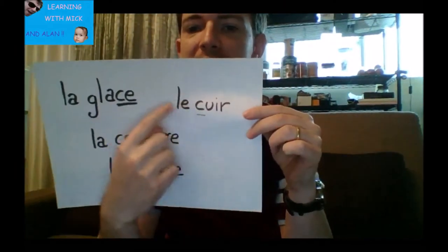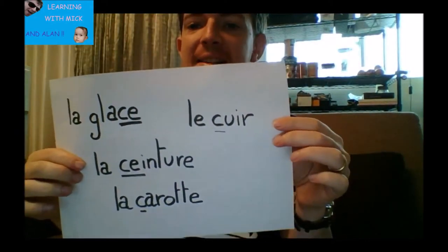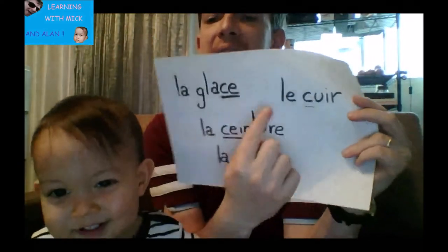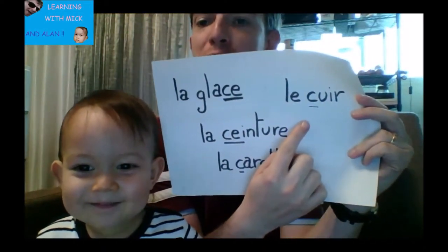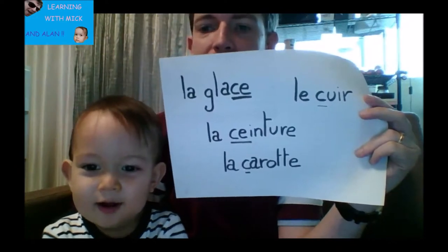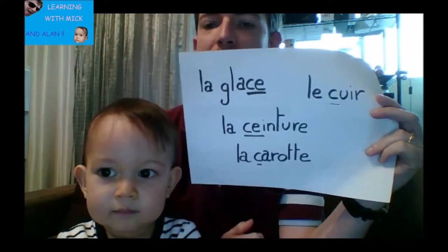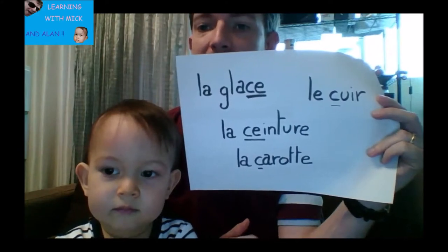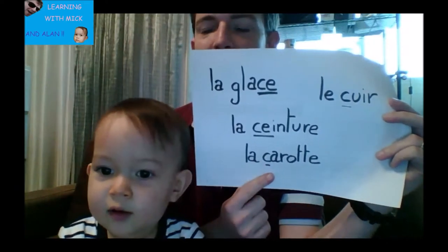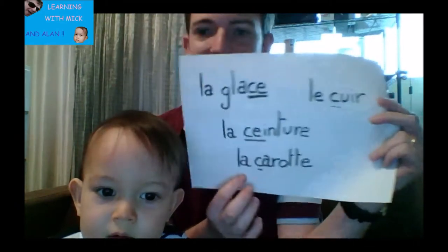For example, here is la glace. La glace means the ice. We don't say la glac, we say la glace. But here, C is pronounced K for le cuir. Le cuir means leather. Two more words. This is also pronounced S, as in la ceinture. La ceinture is the belt that you put on your trousers. And there's a word where C is pronounced K, la carotte. La carotte. It's a carrot, obviously.